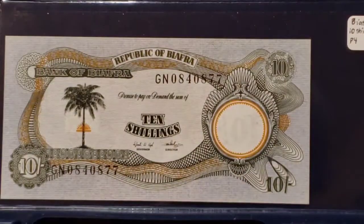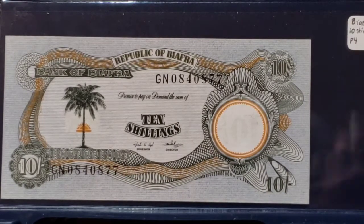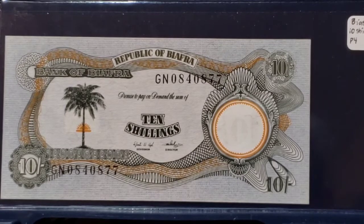Ooh, moving right along, I now have just 3 countries left, and one of them is Biafra. Biafra was not a country very long, but it does have meaningful banknotes. Its early banknotes were pretty simplistic, as you can see here.